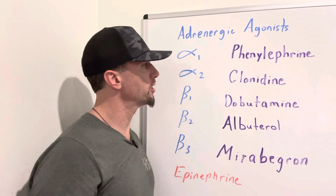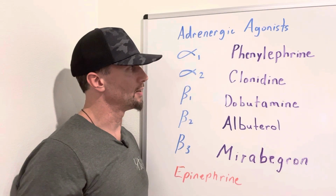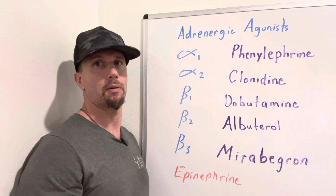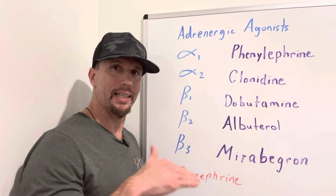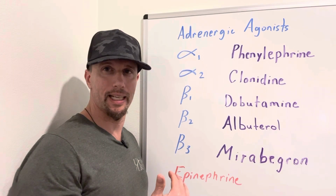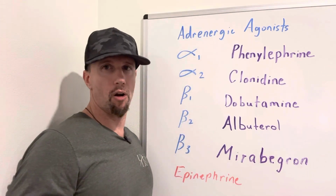Alpha 2 receptor, clonidine binds to this subtype, and this is one that's G inhibitory, so it's actually going to dampen the sympathetic nervous system. So this will be one that you can decrease blood pressure with and also calm a person down if they have ADHD. And then beta 1 subtypes, these are found on the heart.